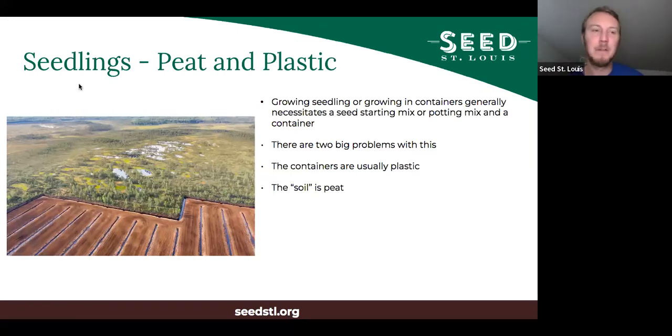So now we're going to move into some other things. Starting with seeds, you got your seeds one way or another, and then a lot of us will grow seedlings. If you are growing seedlings or growing your plants in containers, if you're a container gardener, that by definition, for the most part, necessitates a seed starting mix or a potting mix and a container.